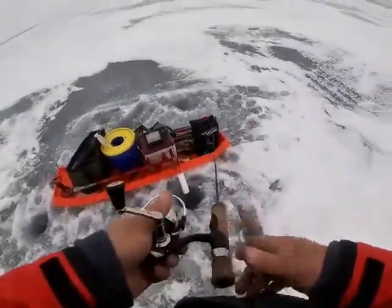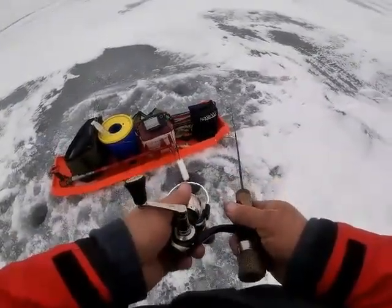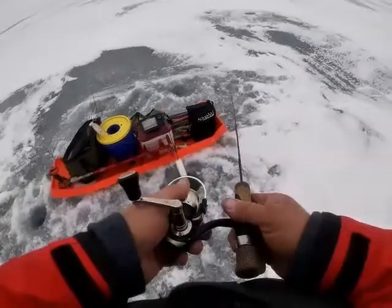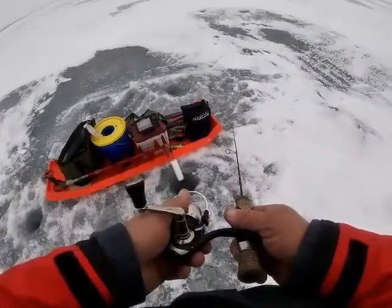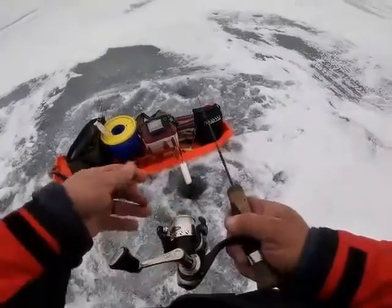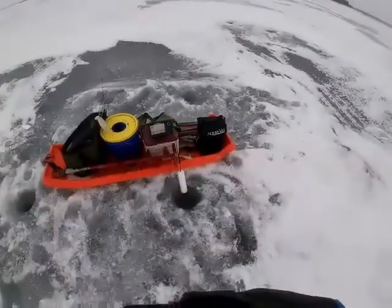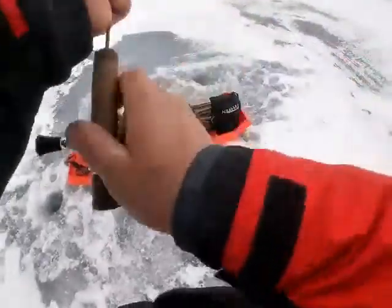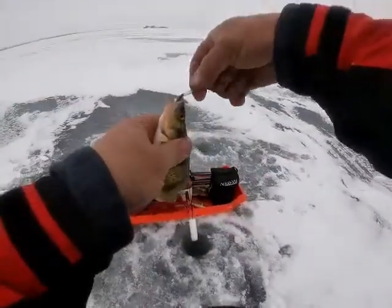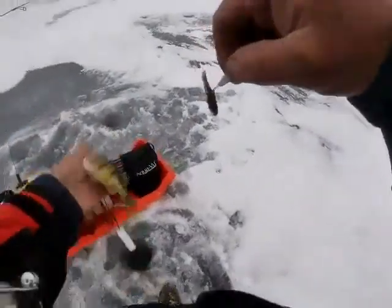I kind of don't know about setting up the shack because it's so dang windy. It might be a hard time. There we go. Fish on. That quick. My God. Well, it looks like they're all going to be about this size, minus a dink here and there, but I think this is the top end. So I'm going to keep number 6.